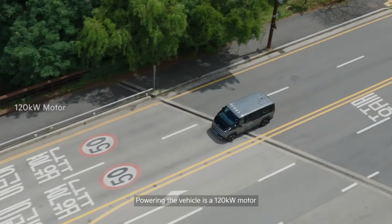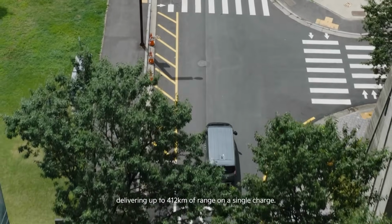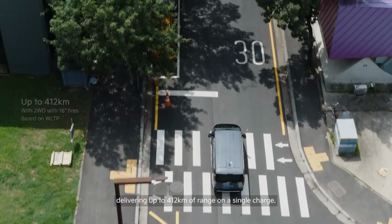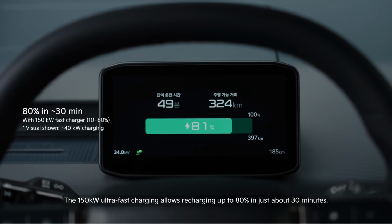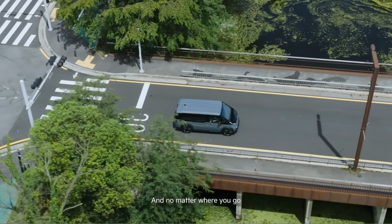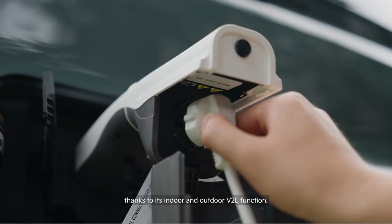Okay, so it's got the space and the accessibility. Let's talk capability, because this isn't just a big box on wheels. It needs to be a connected workhorse, right? The range looks decent. Yeah, up to 416 kilometers for the cargo version with the bigger battery, the 71.2 kilowatt-hour one. And charging, pretty quick. 10 to 80% in about 30 minutes on a fast charger. That's solid. But what really seems different, especially for utility or fleet use, is the onboard power system, the V2L. Oh yeah, this is where it gets really interesting for practical use.